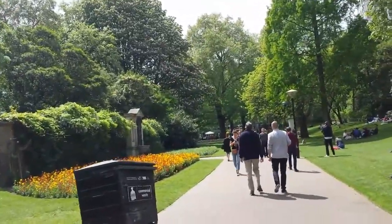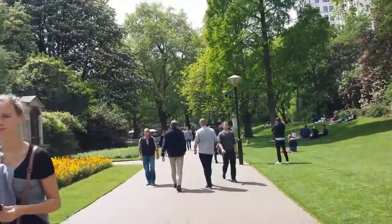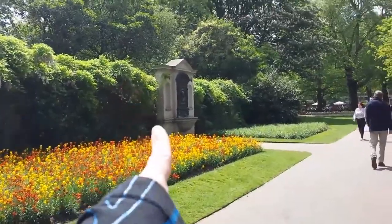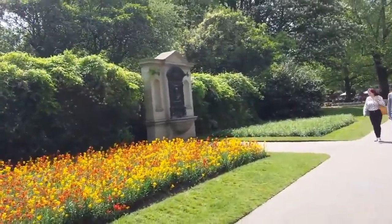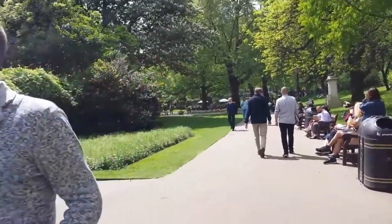All the years I've been here, I can't believe the water fountain is still here. Actually, it's still here. As in right there. It doesn't look like it's been in use anymore, but nice to know it's still there.